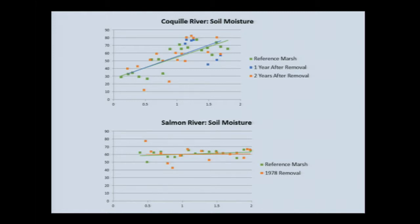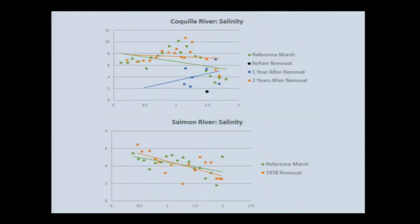Salmon River, same thing. 40 years, it's indistinguishable in terms of soil moisture between the dike removal and the reference condition. We look at salinity, on the other hand. 1 year after dike removal, it's nowhere close to a reference condition.